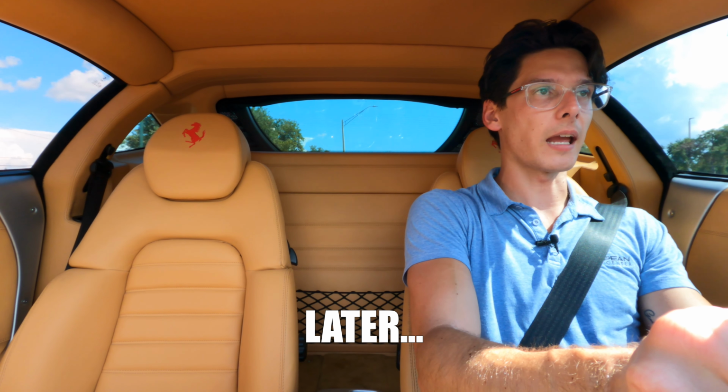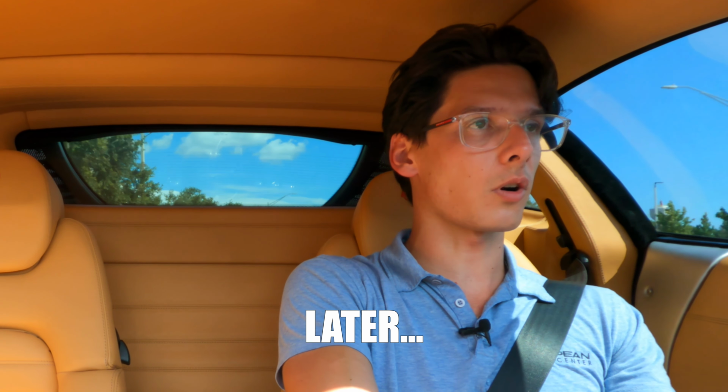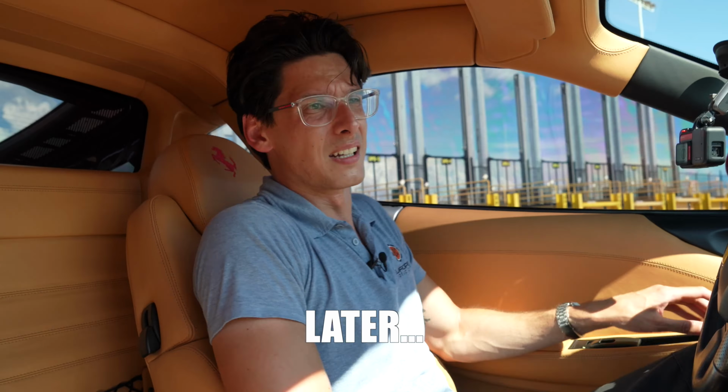Nothing quite like a gated Ferrari. It is the 8th wonder of the world. This is so much fun.